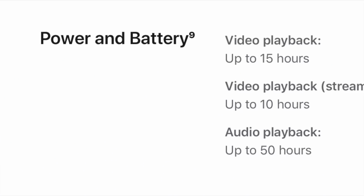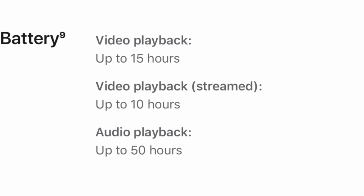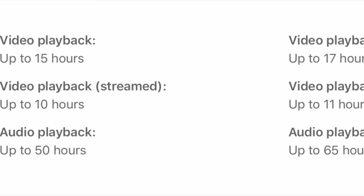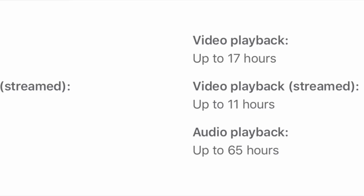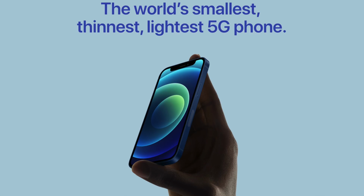However, I will note that the battery seems to be weaker in the iPhone 12 mini, with a battery rating of 15 hours during video playback, while the normal 12 and 12 Pro both have 17 hours of video playback. So if you're a power user who's on their phone day and night, you may want to stay away from the mini, which is going to be hard because I really want that smaller iPhone 12.